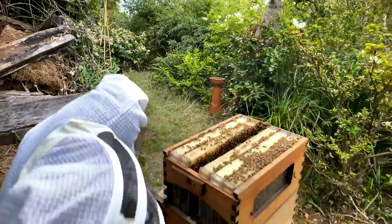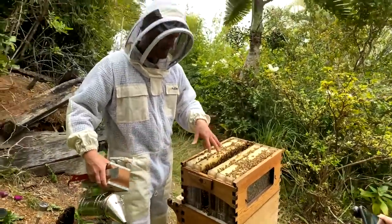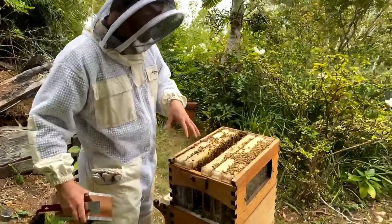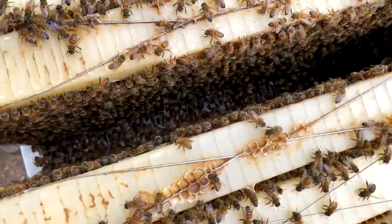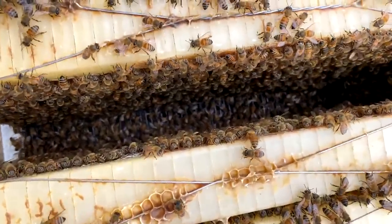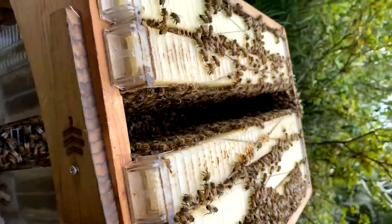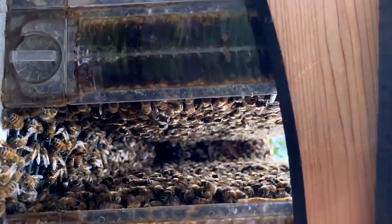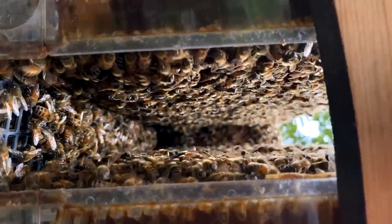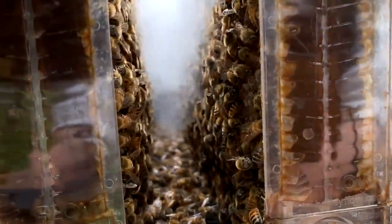Meanwhile, I'll just run through how to put a frame back in. Very busy hive. If you have a look here, down in between these two frames, there's actually so many bees that I worry that putting the frame back in might actually squash some bees. So what I'm going to do is smoke that area to vacate it of bees. Not completely, but enough to be able to slide the frame back in without squashing them. So I'll do that now.